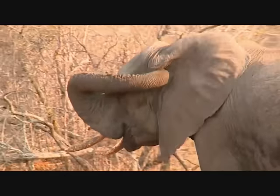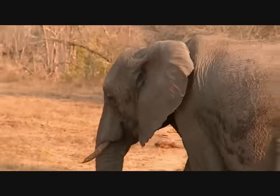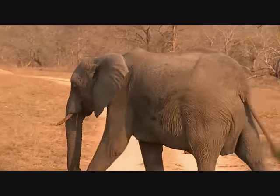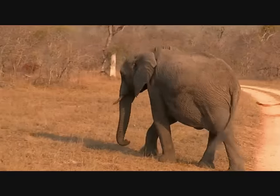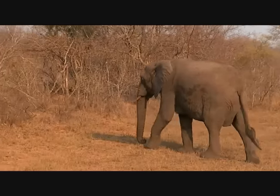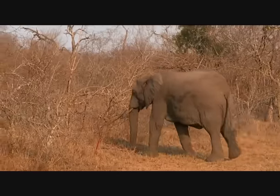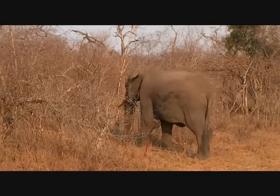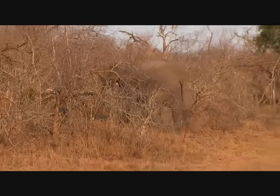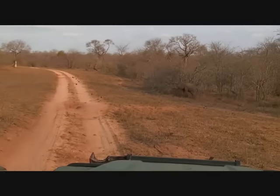Itchy ear. I wonder what's in there that's bothering her. Wonderful. What a great way to start off the safari with a herd of elephants. And there's one last straggler that I've just seen, that I wasn't expecting. Quite a young calf that's drifted away from the rest of the herd.